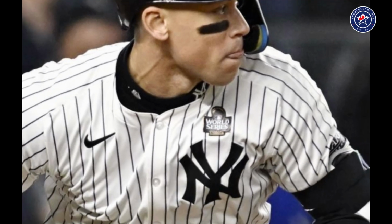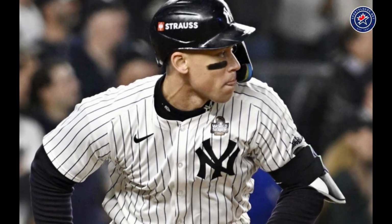Even with the patches now much smaller than before, the World Series patch still remains a badge of achievement, an immediate sign that your team has made it to the pinnacle of baseball. I just hope that someday we can get them bigger and back on the sleeve again.